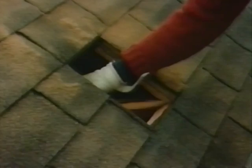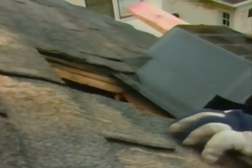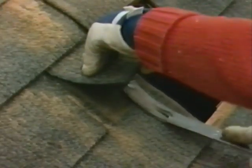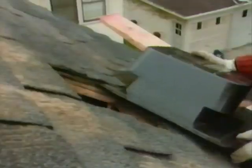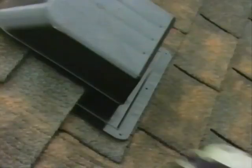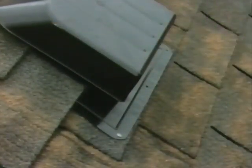It might take a little work, but the plug should just pull right out of the hole. The vent will fit up under the upper shingles and overlap the lower ones. And I have to remove any roofing nails that get in the way of the flange. Then I nail the vent in place with roofing nails through the holes in the flange.